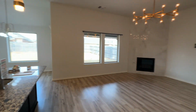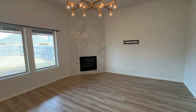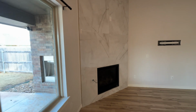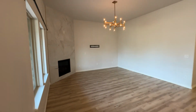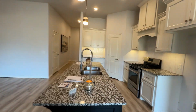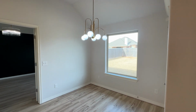And then over here is the living area. And again, another kind of funky light fixture. And I think it just makes it look really modern. And also this really pretty fireplace wall. It's like a kind of marble looking tile. Really cute, really pretty. So you can kind of see a different view here from the other side of the room as you come through here. And then here we have a little eat-in kitchen. And again, another cute little light fixture. And I really like how they made this a big open window to let in a lot of natural light.